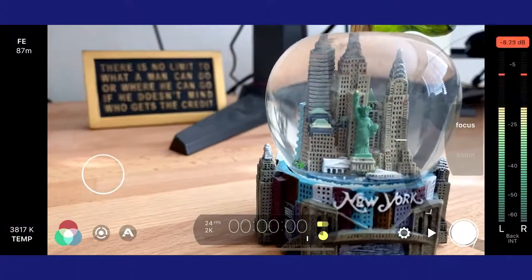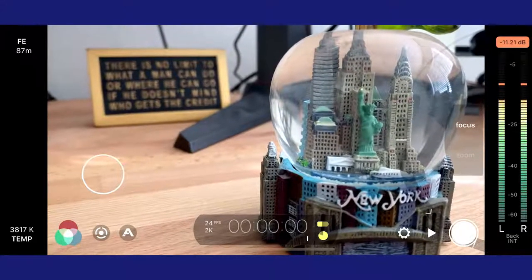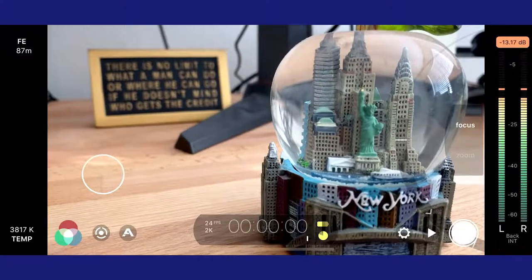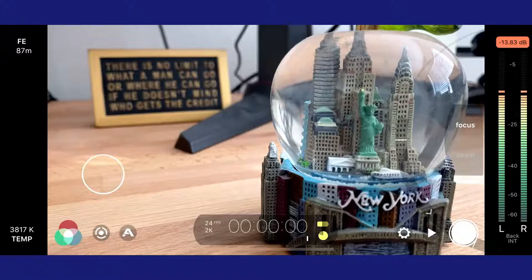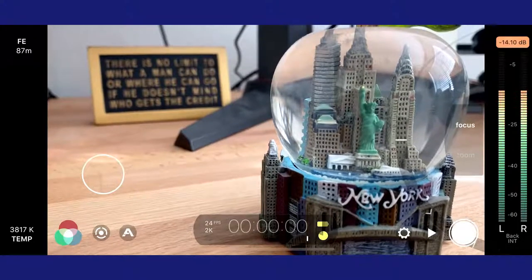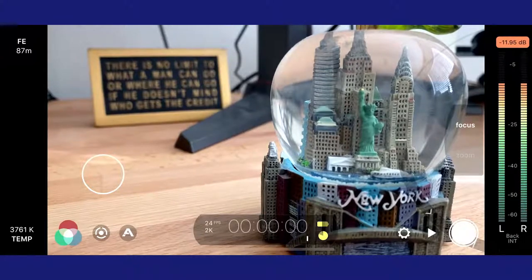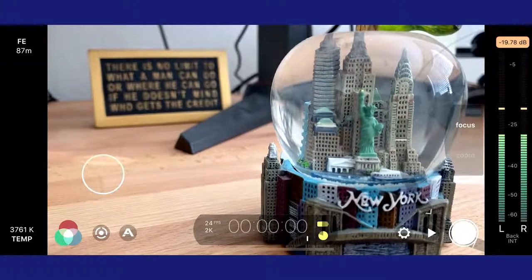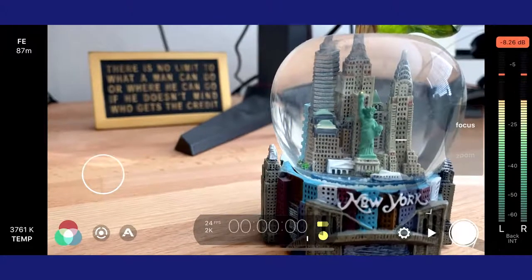I love Filmic Pro because it contains a ton of features that, you know, I haven't used all of them, but I've used the basic ones that help me just shoot better video on the fly. The cool thing about this app is that no matter what you do with it, it gives you the ability to control all of your smartphone or iPhone's cameras. So that's the great thing about this.